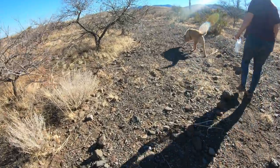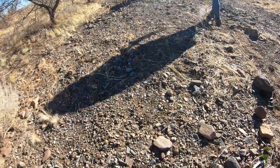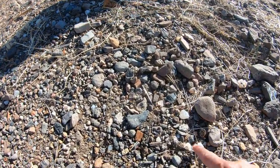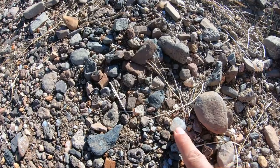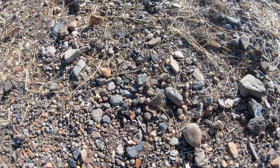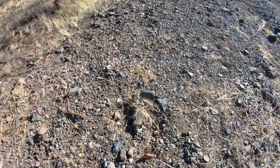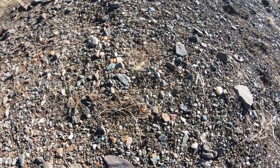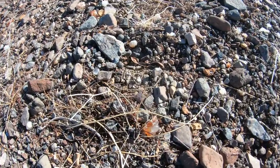So even though we're starting off and we're not very far from the car, I'm already starting to see some agates in here. There's one right there. But I'm looking for fire agates. Oh, there's one. There's actually a fire agate right there. Don't know if you can see it or not.